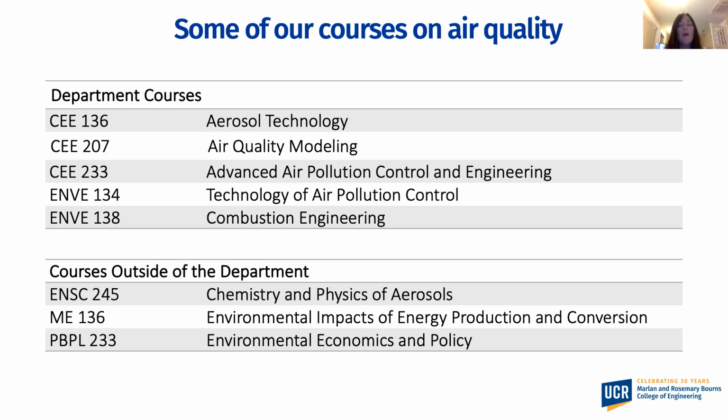And as part of the other thing that isn't actually shown here that I'll talk about a little bit more in some future slides is that this program also includes an internship. So like the BIOTECH MS, it's intended to be a one-year program with coursework followed by the internship. And this is actually just a small fraction of the courses that are offered.